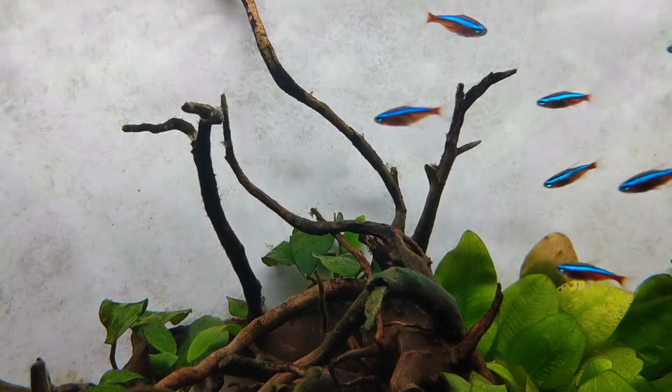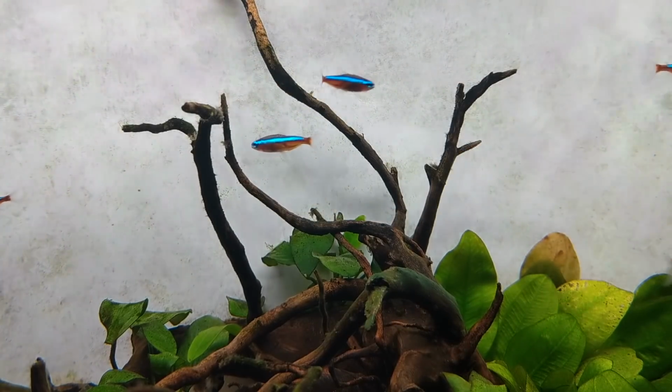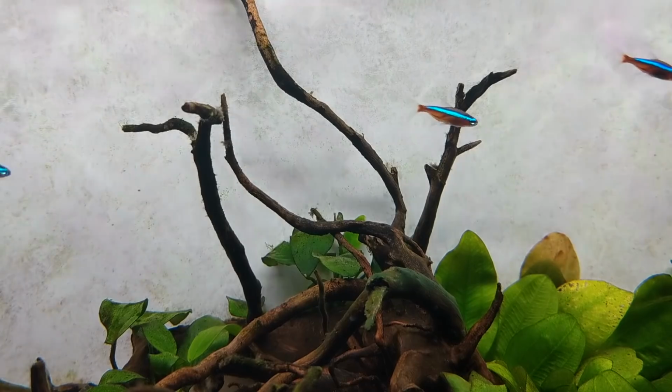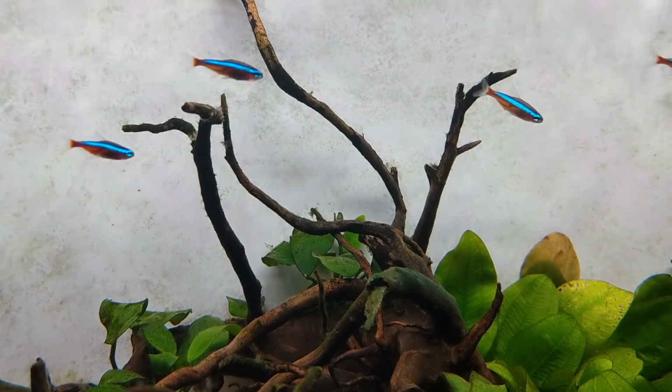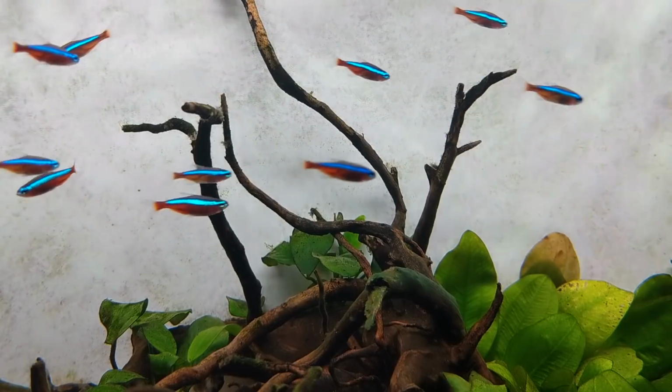Now, when it comes to water temperature, this is a tetra that prefers it a little bit warmer. You're looking at a range of anywhere from 77 to 82 degrees Fahrenheit, which translates to 25 to 28 degrees C. And as I said, warmer side, somewhere around the 80 degree or 27, 28 degree C range.